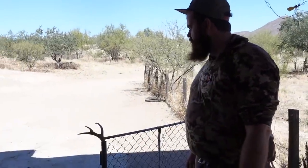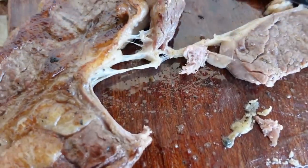Well, we've got some meat to take care of and get this thing butchered and sort out everything and get him skull capped or whatever Ben's going to do for getting him across the border. Getting him across the border is a little tricky. They have to be dried out. They can't have any ticks, any hide, any meat. So I'm skull capping mine just so I don't have to deal with it. I think I probably will too. Do the same? Yep.